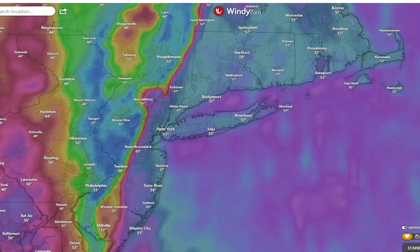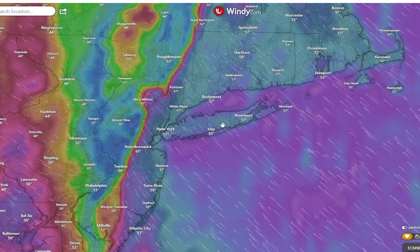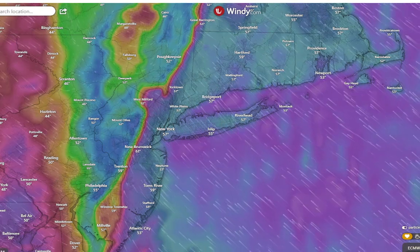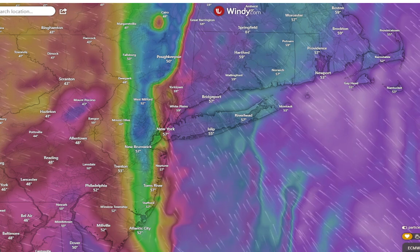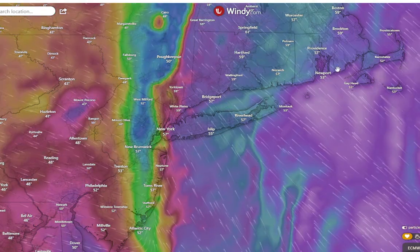And go to 5 a.m. And you can see here, yep, 69 mile an hour wind gusts possible. 67. We're at the surface here. I haven't gone above the surface. So you can just get an idea of the kind of winds that we're going to be getting into within an hour or two. We're going to see lots and lots of people starting to lose power, I think.